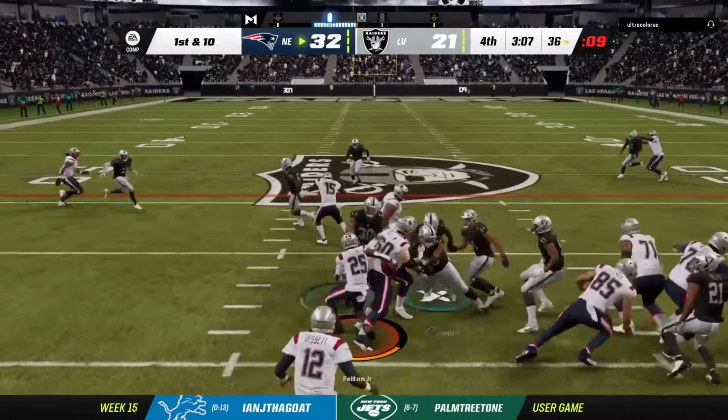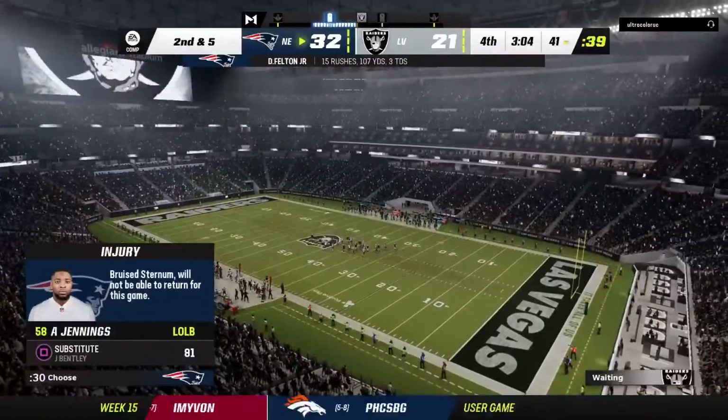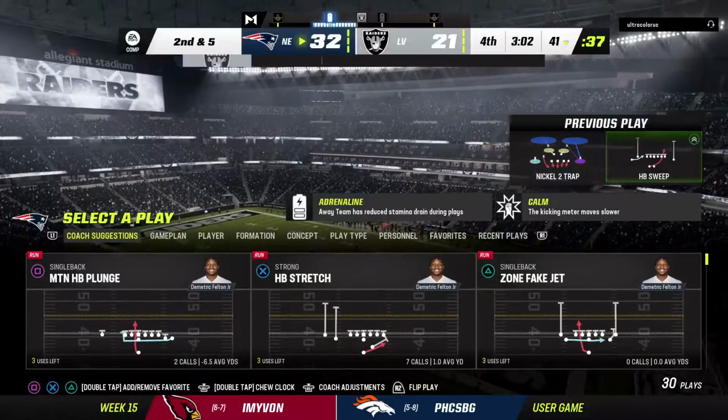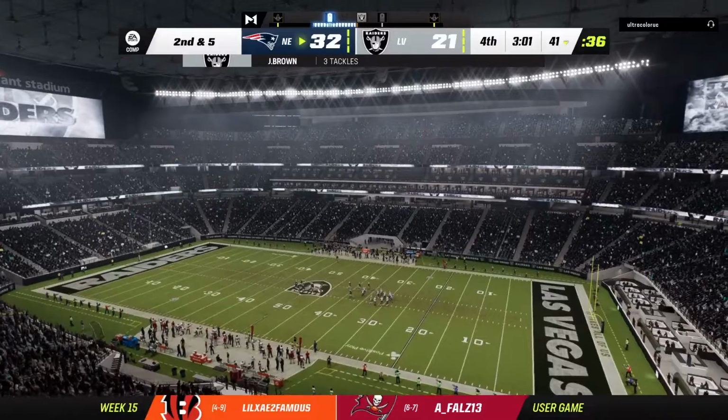Running game working. They'll stick with it on 1st down. And he'll grab a gain of 5 out of this up to the 41-yard line. Well, at this stage, that's exactly what you want offensively. Good run on 1st down. Stay in bounds. Keep that clock rolling.